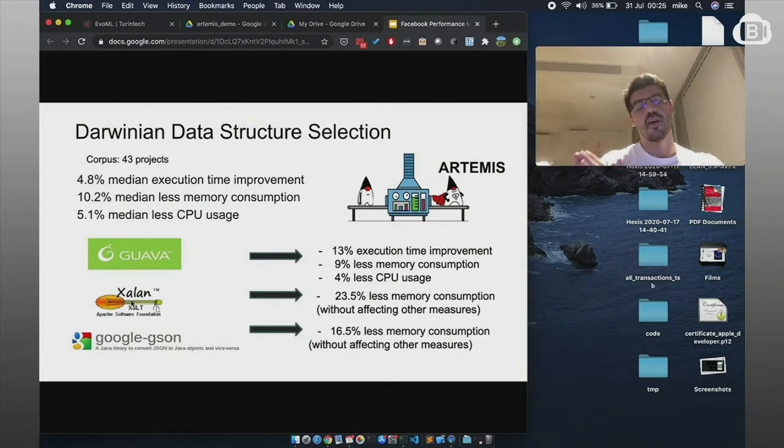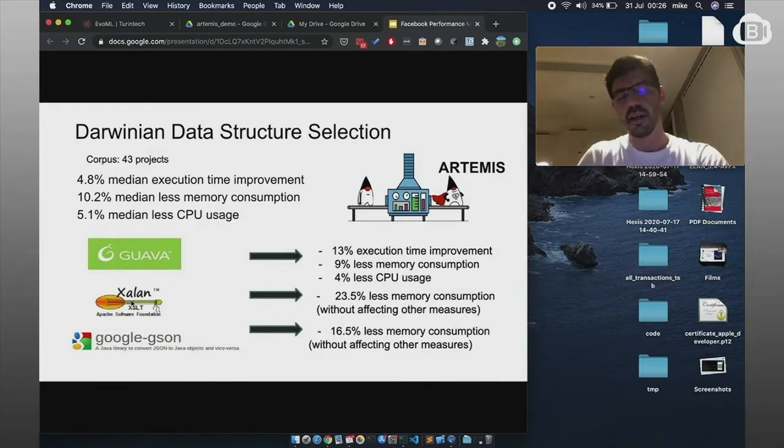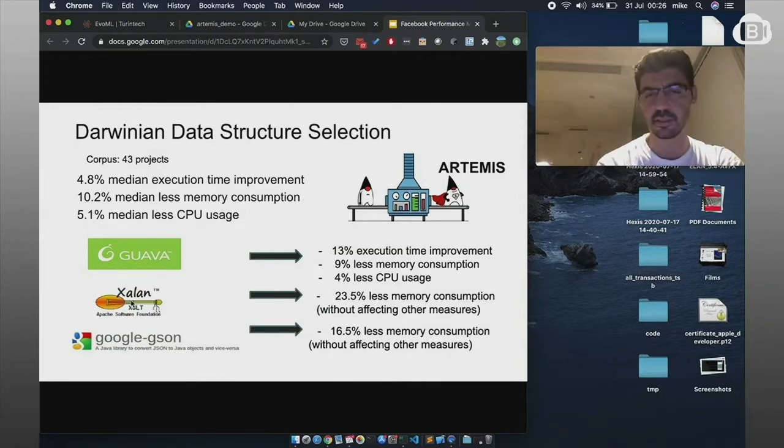We show that we automatically optimized a lot of metrics, including execution time by 5% on median, 10% memory consumption, and 5% CPU. Those results understate the real power of this tool, because we applied it on the default test suites that those projects come with, and as we realized, most of those projects don't come with a performance test suite. For applications to really be optimized, you need a realistic behavior of the application, and having that realistic behavior can really show how you can change data structures and how that can impact the performance of code.